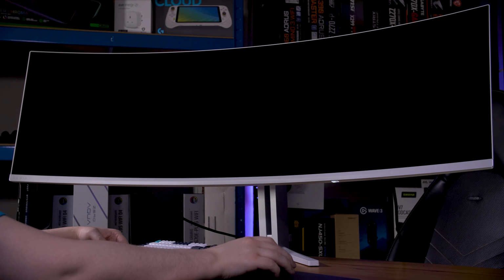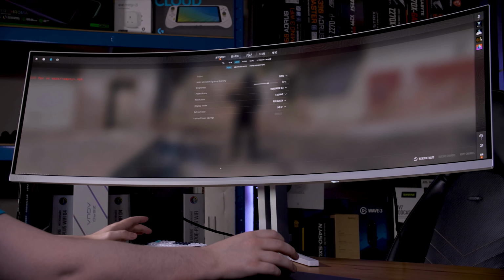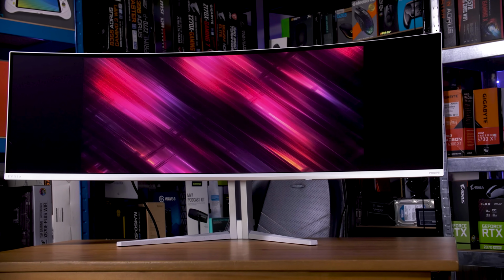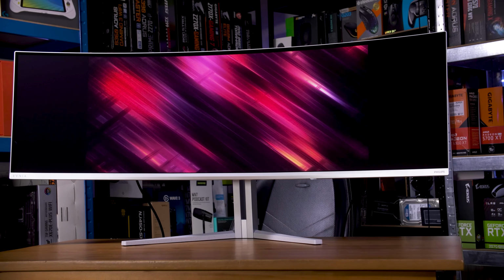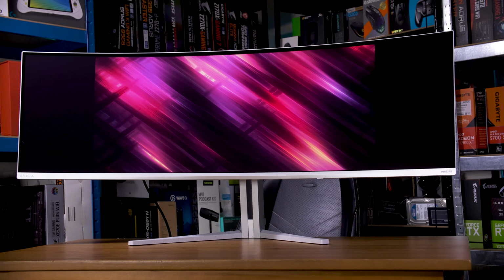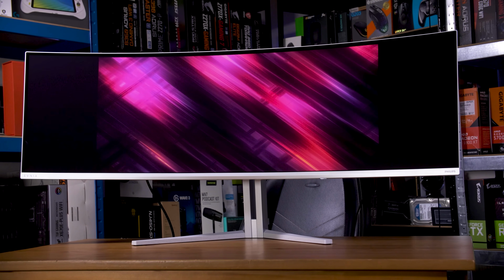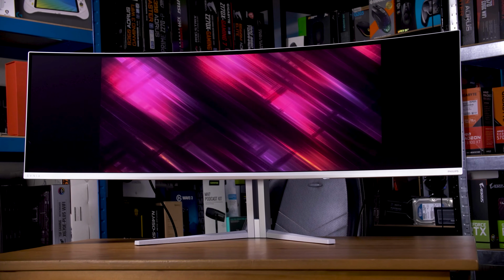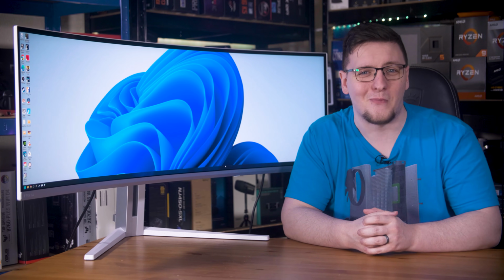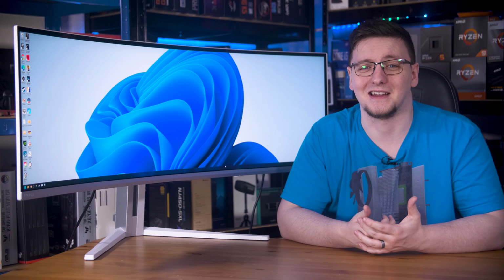Equally, functionally no content is made for 32:9 displays, so you will either have half the display filled with a regular 16:9 video, or black bars at the sides whenever you full screen anything. Even films are mastered for 21:9. If you can find some supported games though, it's easily one of the best gaming experiences you can have.